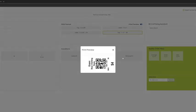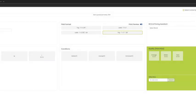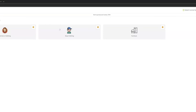So this is just an example of a QR tag. There's definitely a bunch of different options, and if you don't want your producers to see all the options, you can go ahead and just select one option to show, and it's totally customizable with ZPL code. Just want to show you one more thing here on the item entry page.